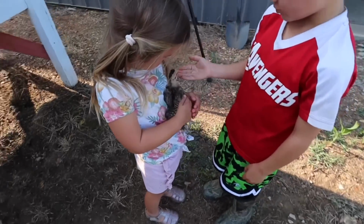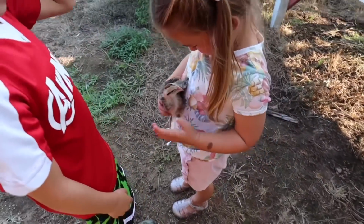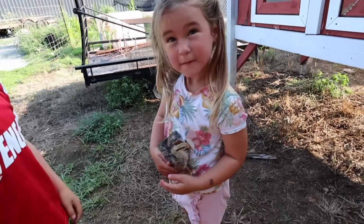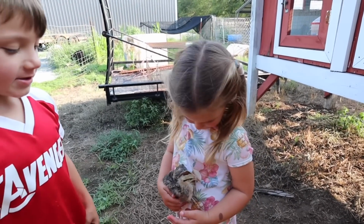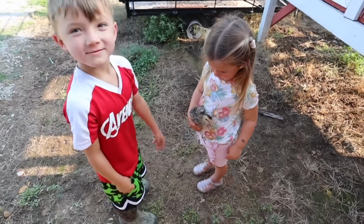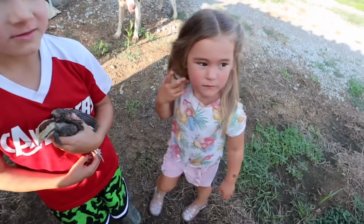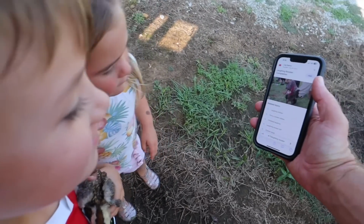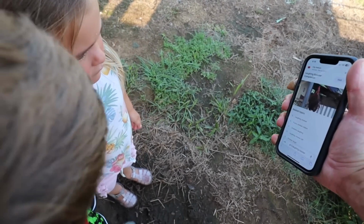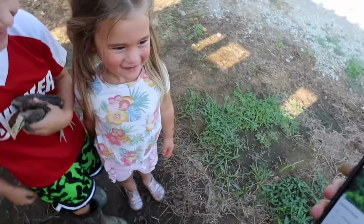Pet me. Pet me. It doesn't want to pet, Ransom. I think it said no. It shook its head. Did you know that that's a laughing rooster? Whenever it gets big, it'll laugh. It goes like this. You want to see what one sounds like? Yeah. All right, here's what it sounds like, Camilla. We're going to listen to it. Is that funny?